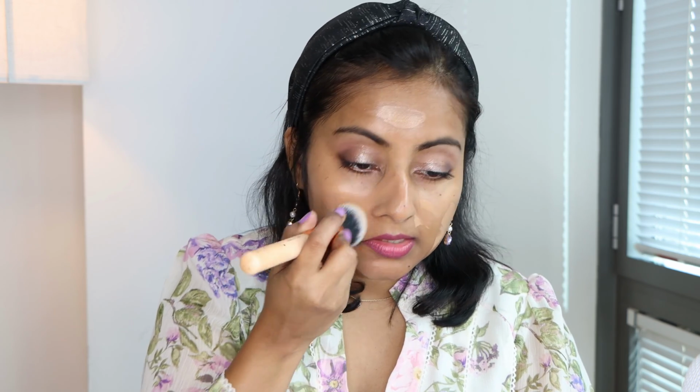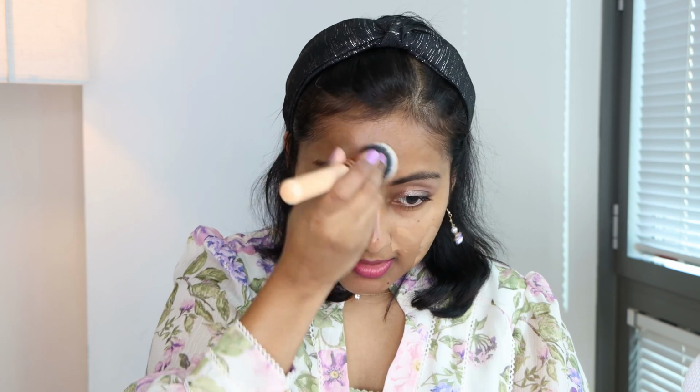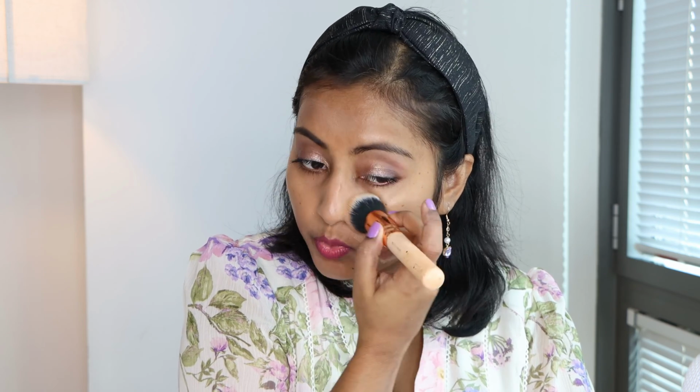I think the coverage of this one is pretty similar to the Maybelline one. Maybe a tiny bit more coverage than the Maybelline one. I don't apply the products one after the other, so sometimes I also don't notice it. But since I'm applying the products right after another for the video, I'm noticing that maybe this one has a tiny bit more coverage than the Maybelline one. I think the shade match is great for me, 405, and this also gives such a nice dewy finish. So you have to set it with powder for this to last and for you not to feel too uncomfortable, too oily.